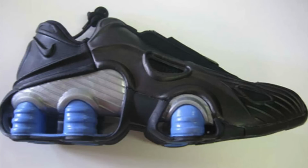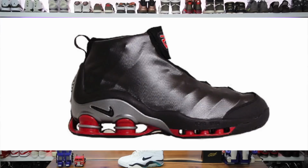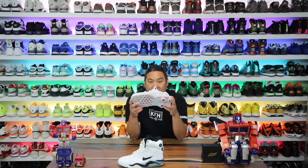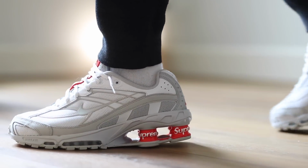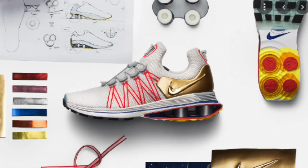I'd love it actually for them to bring them back again, because it's a really fun, foamposite-esque Shox sort of looking sneaker. Nike Shox, though, did have a decent run, and especially with Vince Carter having a signature basketball line to help propel the gimmick. As you can see, Supreme actually released a Nike Shox collaboration just recently this year, which is nuts, but it's pretty much a dying breed. You don't see Nike Shox too often. They tried to revive it.